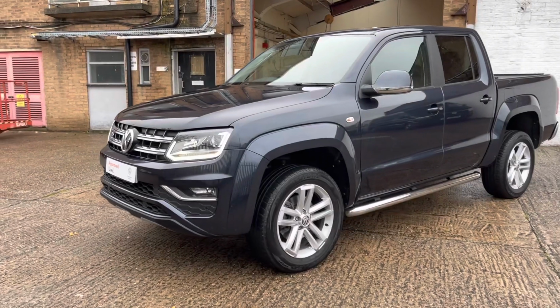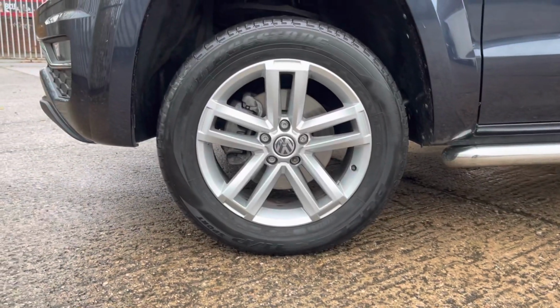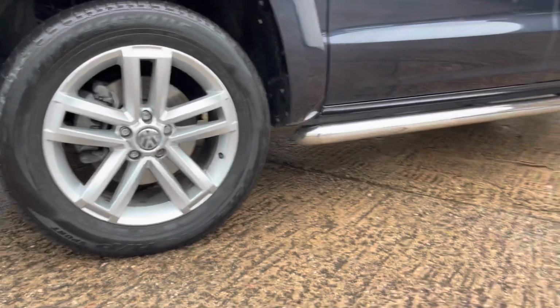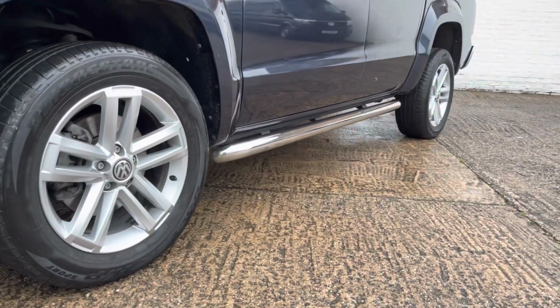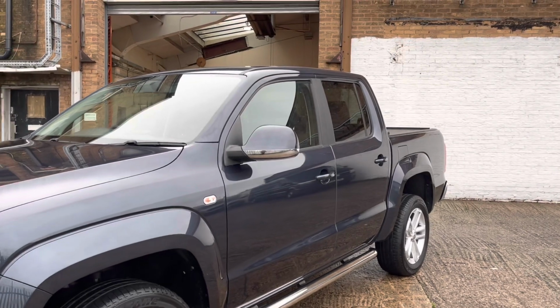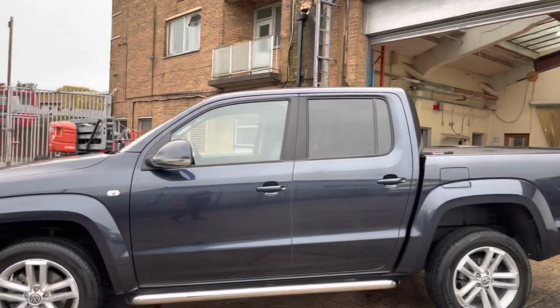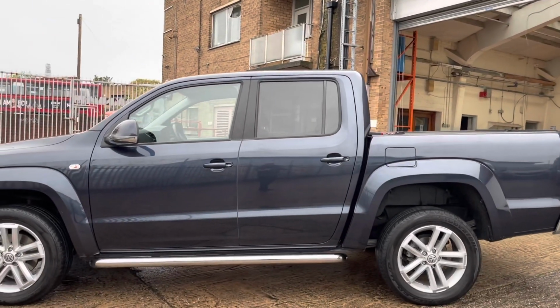Moving around the Amarok again, you will notice that it's fitted with 19-inch alloy wheels. All the wheels are in superb condition. To both sides of the truck, you will notice chrome styling bars. It's also fitted with power folded heated mirrors. This is ideal for when you leave the truck parked on a busy road or for cold winter mornings.